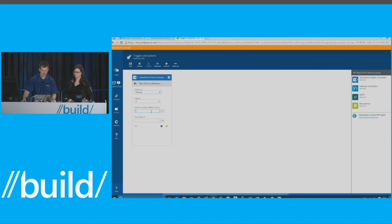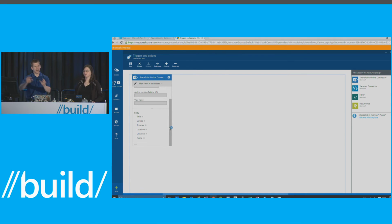One of the cool things it can do is move it from the list to an archive, so I know that it's processed it, which is what I implemented. So I actually have an archive list that it moved all of these to. And I can even specify a view if I only want specific columns. So if I say OK here, what we'll see is it shows me all the columns in that list. These are outputs now that I can use in another step. So it's very easy to configure these in another step.